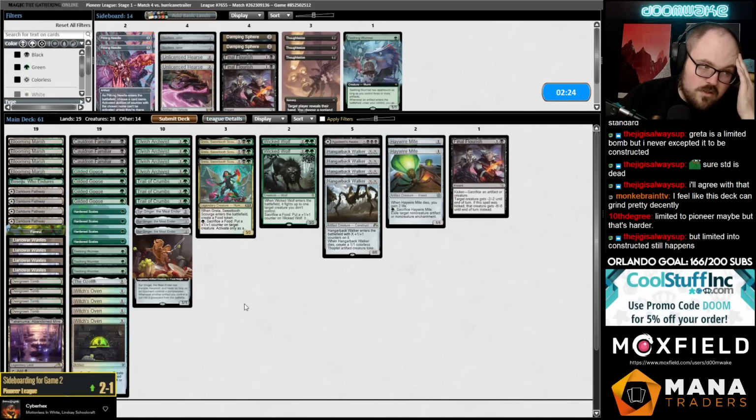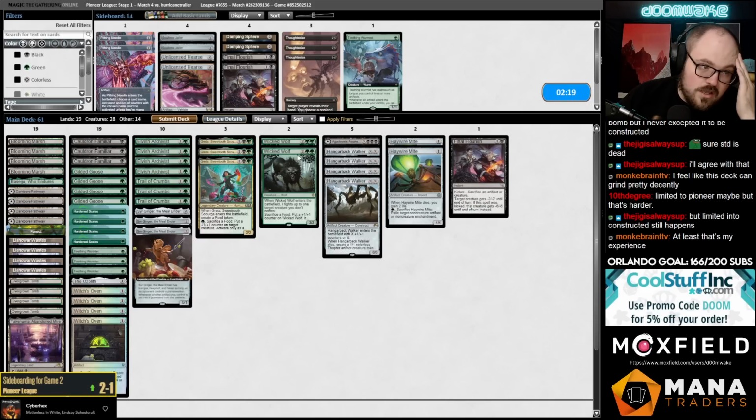I could shave a worm. They have so many fatal pushes. Can shave the Wicked Wolf. Wicked Wolf's kind of awkward against Extinction Event. I feel like this deck can grind pretty decently.